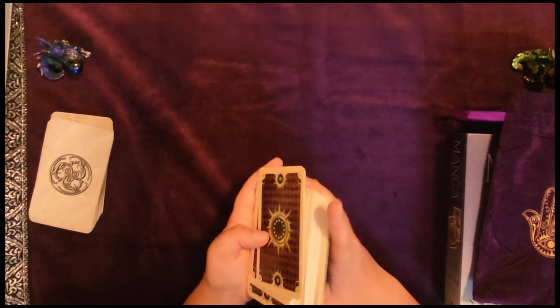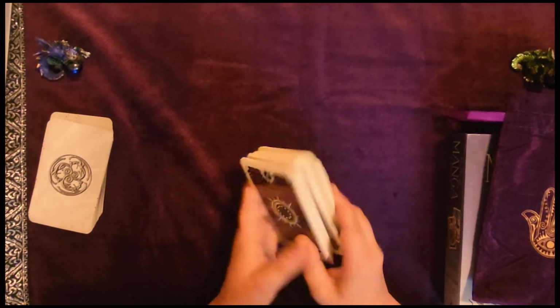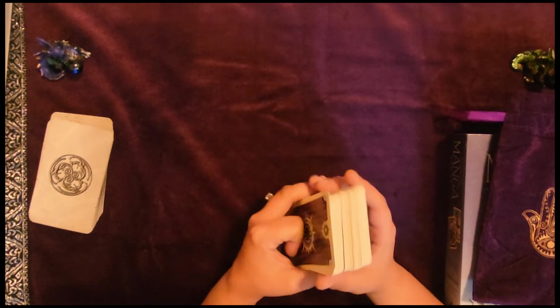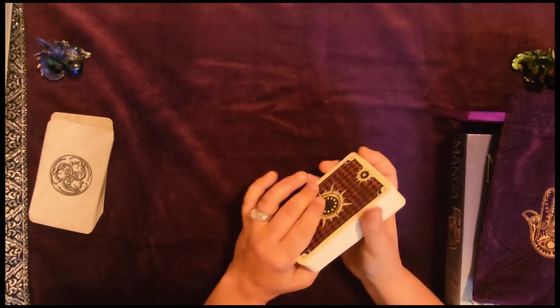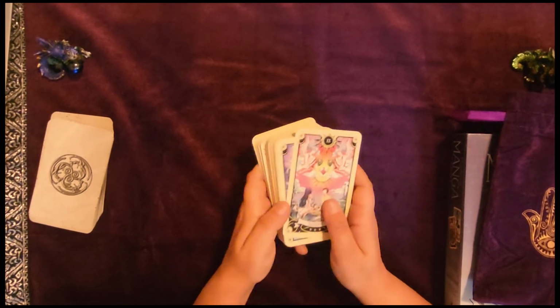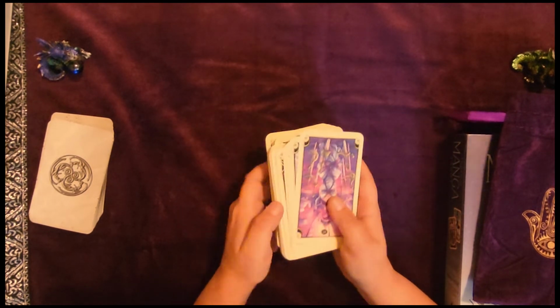Like I said, with me, it likes to give love readings, but it will do other readings also. Just sometimes you gotta push it along, and I've only been using it for a week and a half, so maybe as time goes on, they'll work better for me with other readings, but we'll see. But I think it's a great deck.